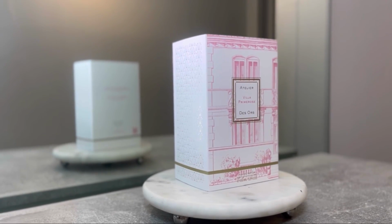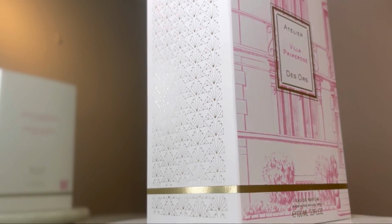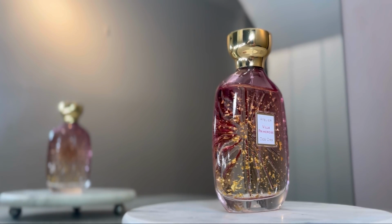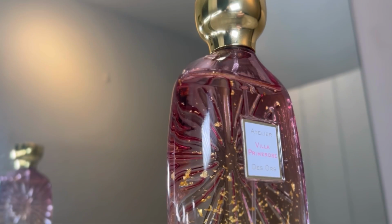If you go for Atelier des Ors, you like fragrances to be very meticulous, very refined, with beautiful quality of ingredients. It moves with you. It's not very linear, so you get a really rich composition. It's not the most shouting one. It's very elegant, and also you do love a great packaging.